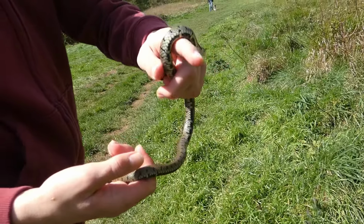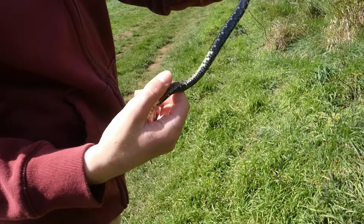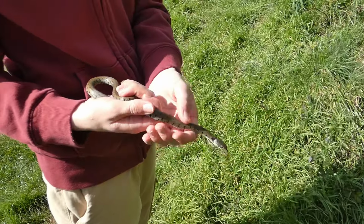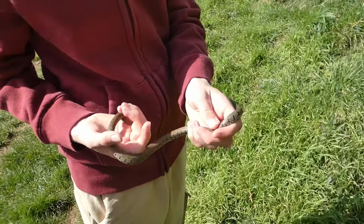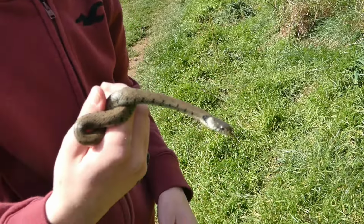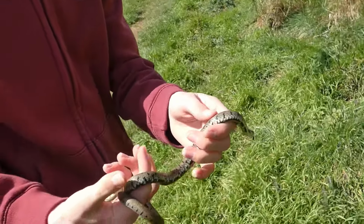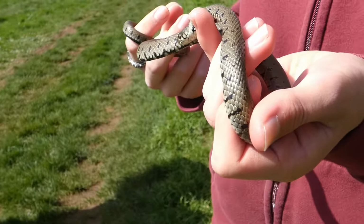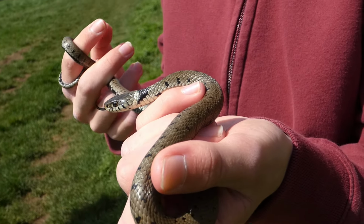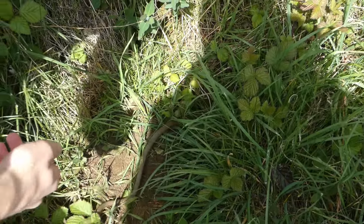The reason we handle grass snakes is because of this pattern here, which is individual to every grass snake. So it's a great way of identifying different individuals in the future. Grass snakes are completely harmless, but will spray you with this horrible smelling substance, which they normally use to warn off predators. They are also the UK's largest snake and can grow up to 1.5 metres in some cases. We then put it back exactly where we found it.